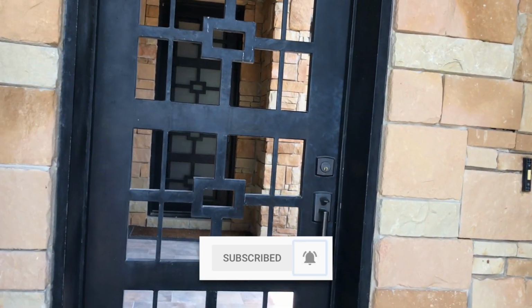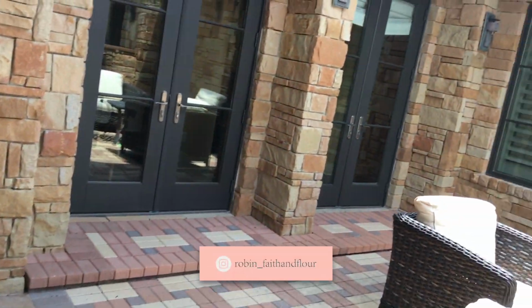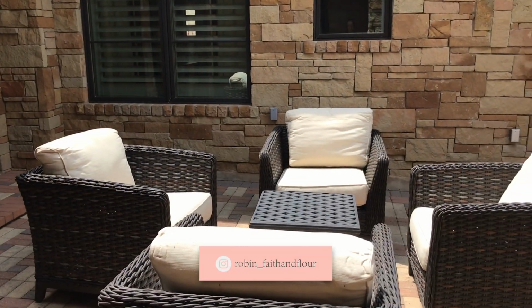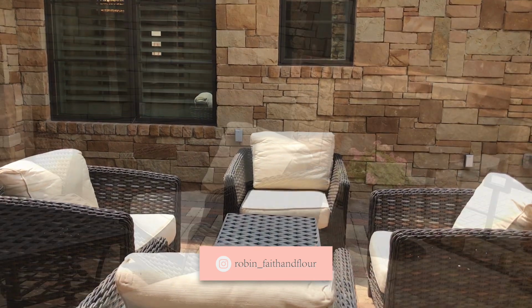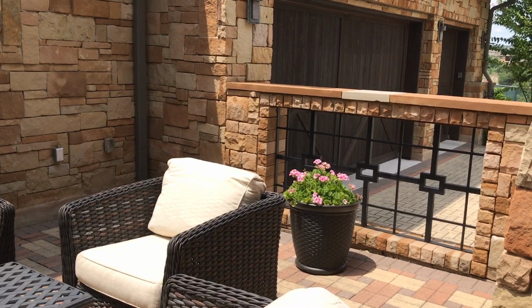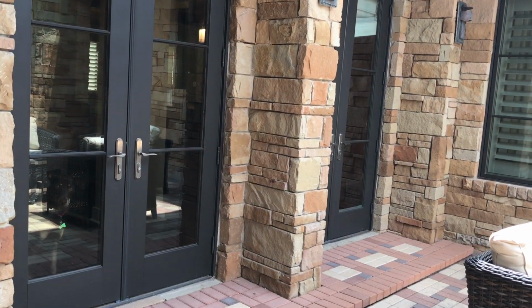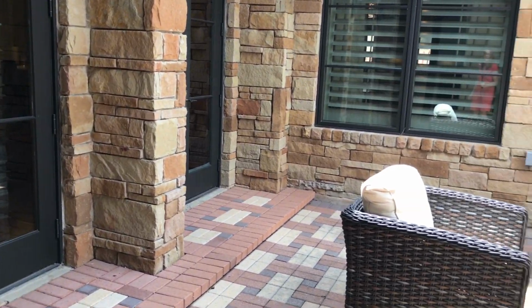We have a courtyard, so the first door that you enter brings you into the courtyard. We get the most use out of this area in the fall and spring months. It is uncovered, so it can be quite hot in the middle of the summer, but it's wonderful to view sunsets, and we enjoy sitting out here in the evenings.